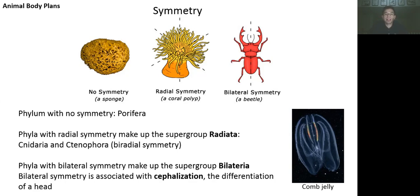And this is advantageous because with radial animals, they can interact with their environment in all directions. But with bilateral animals that have a head, and in their head is a brain that can sense the world, that is advantageous for forward movement.